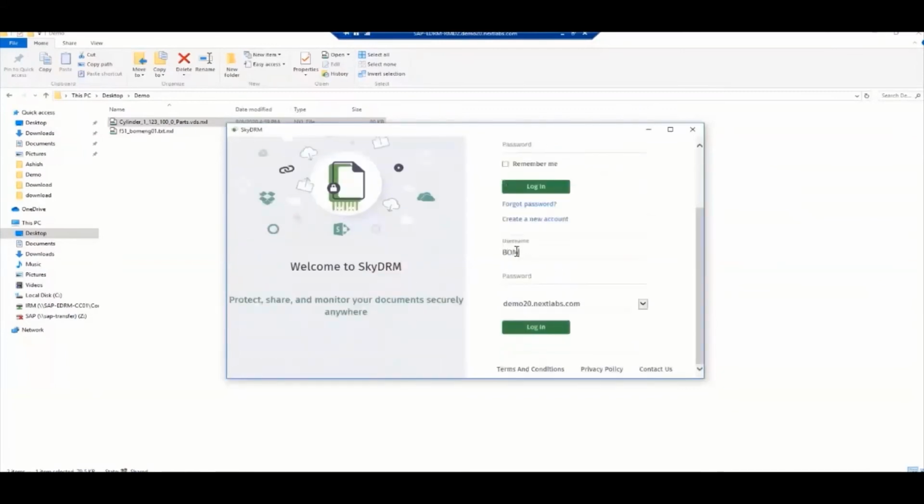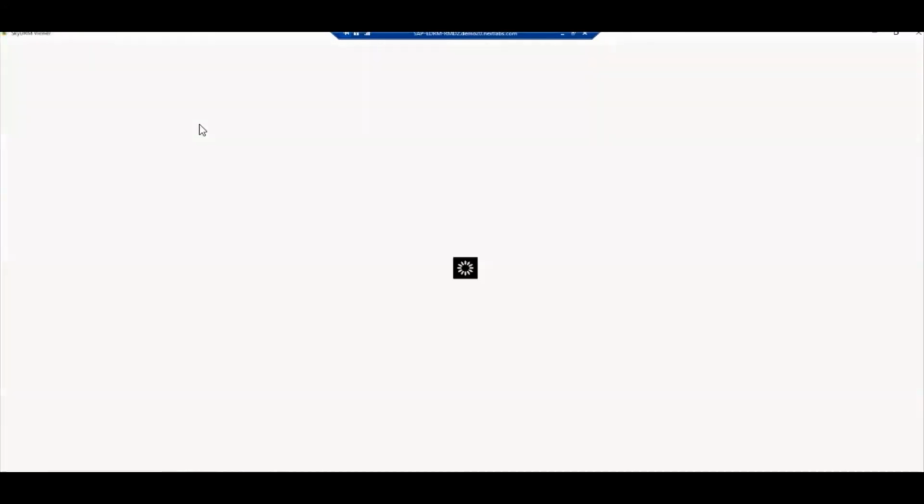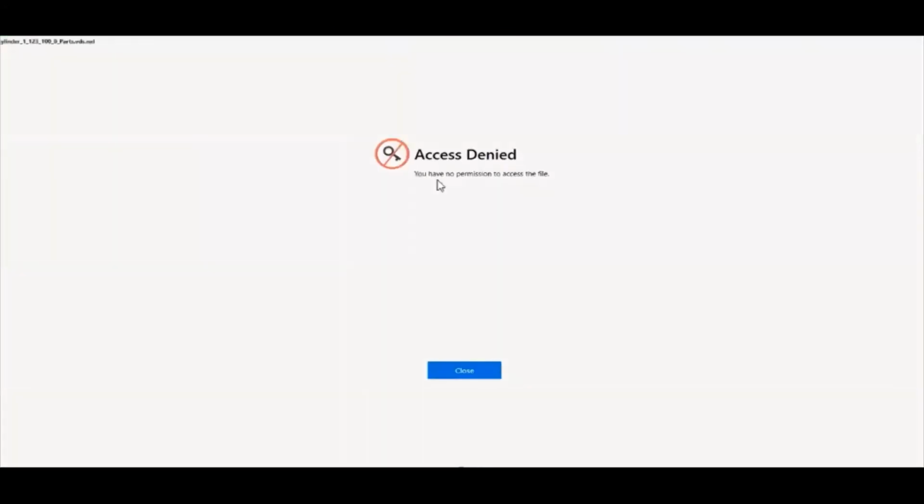So let's connect with another non-allowed user, like the bomb engineer number 4. By also connecting to the platform, as soon as you try to double click, the system will check with the platform whether you are allowed or not. As this user is not allowed, the system will automatically display an error message saying deny access. So by this, you have protected your file out of the SAP system.